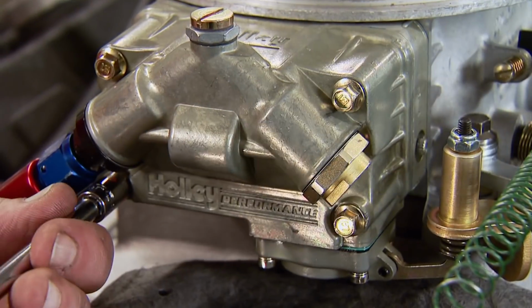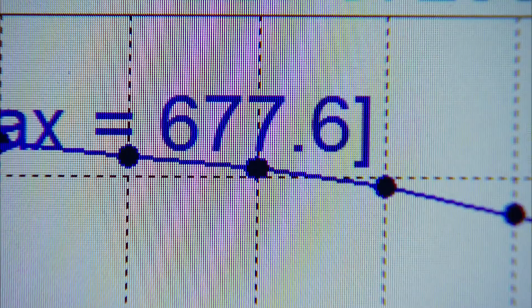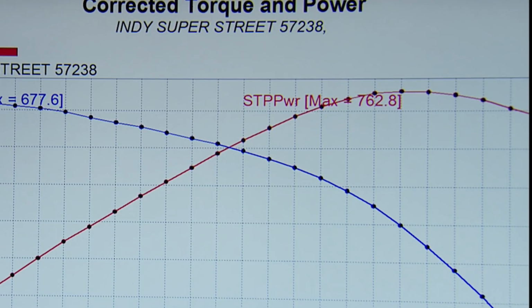And after a minor jet change, here goes another. That's it. 762, 677. That's what we're looking for. What a graph. And I mean, it's carrying the power way out too, even from the peak.